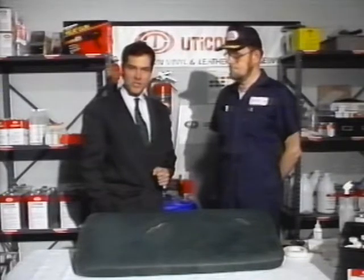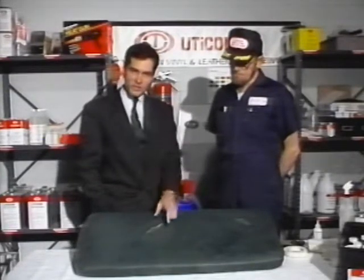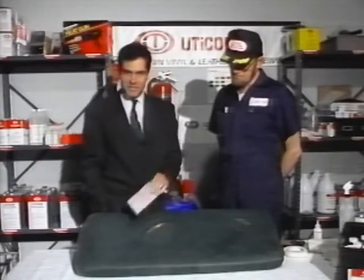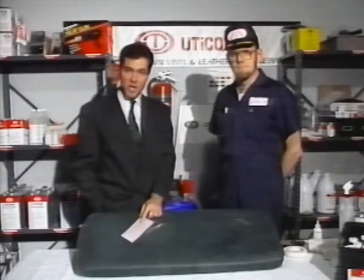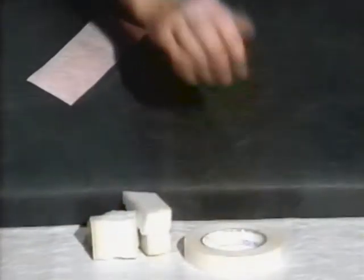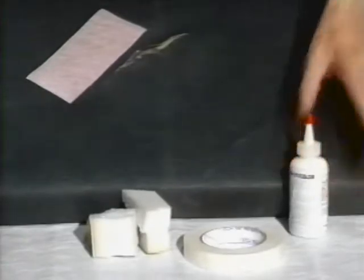Now let's look at a larger tear and its repair process. For this torn bus seat, the repair process is very similar. The difference is you want to repair the tear in sections and add a vinyl or cloth backing for reinforcement. You will also need pieces of foam, masking tape, and contact cement, UK409.